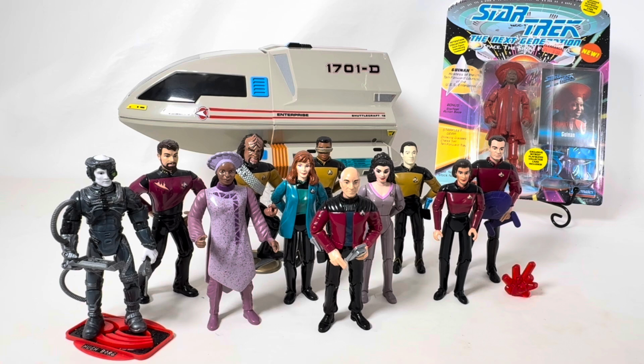But when I started the collection out, my goal was to try to find them in the wild if I could, and I've done most of that. I did get some in bulk, but let me share with you the ones I picked up and in what order I picked them up. And this represents my ideal collection from Star Trek The Next Generation. It's a show I really enjoyed. I still like to rewatch, and it's nice to have a representation on my shelf.